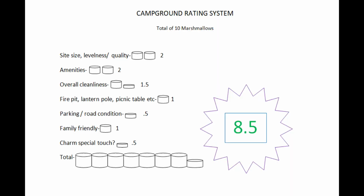It was family friendly for a 4th of July weekend. I mean, there was hardly anybody there. I gave it a 0.5 for the special touch because the campground itself, there wasn't anything particularly special about it. But we found that really cool beach spot, so I gave it 0.5 for that.